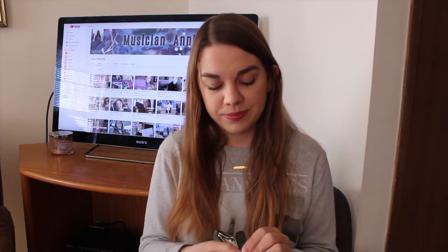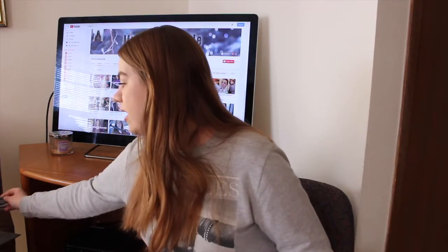So if you're looking for just something to throw stuff in, you could probably use this as a makeup organizer. No, not really. But maybe, I don't know. Maybe you could find use for it. But personally, I was a little bit not happy with this. But I found a use for it, so can't complain.